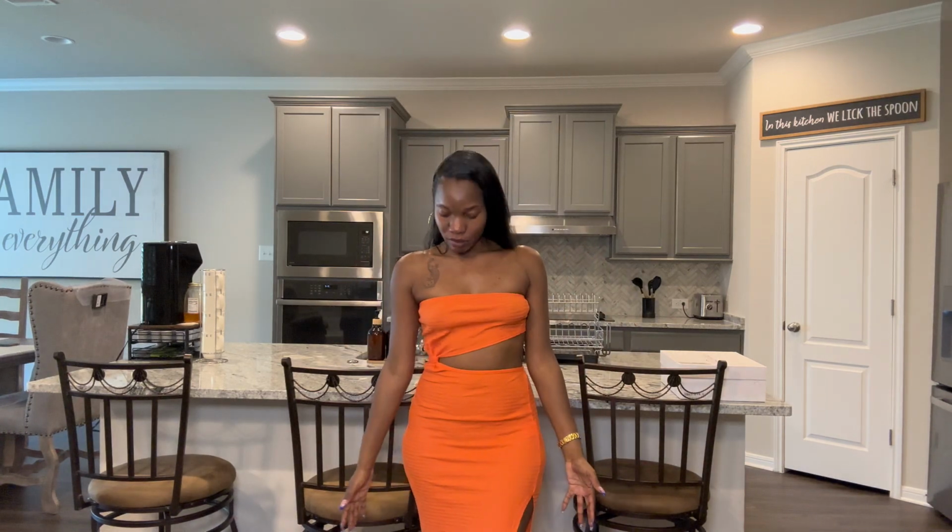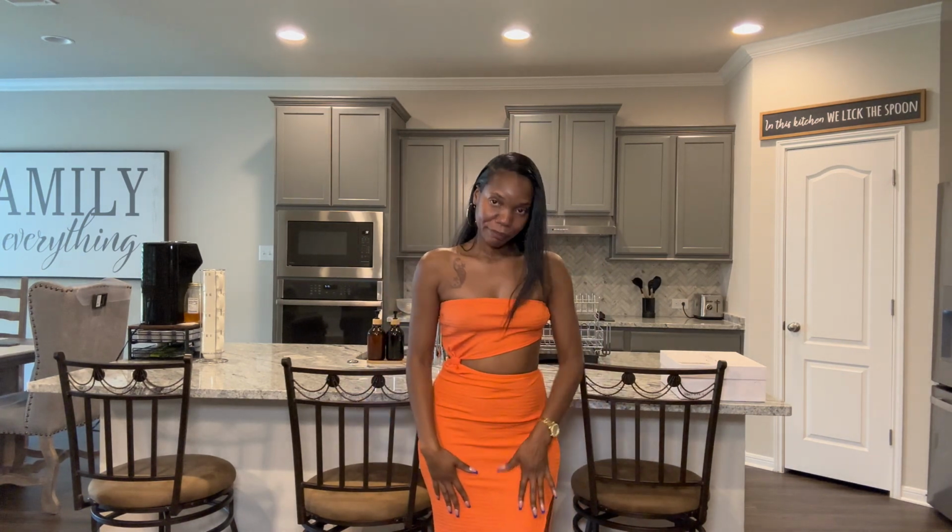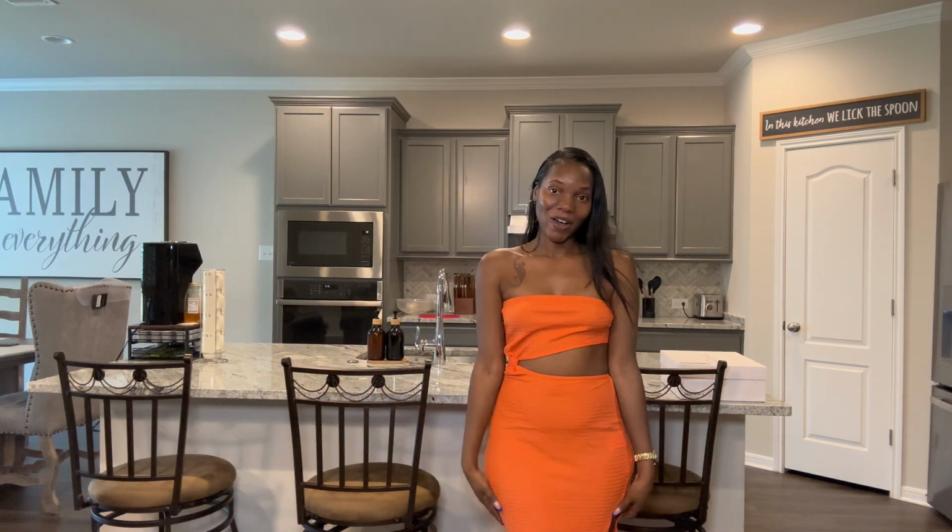But yes, so once again, since you guys can't see it all the way to my ankles, it stops a little bit above my ankles, as well as the two-piece brown set that I showed you guys. So they both stop around the same area. But I will put a picture on the side so you guys can see the full length to see if it's tall girl friendly, because I'm only 5'4", so I can't say if it's tall girl friendly because I'm not that tall.